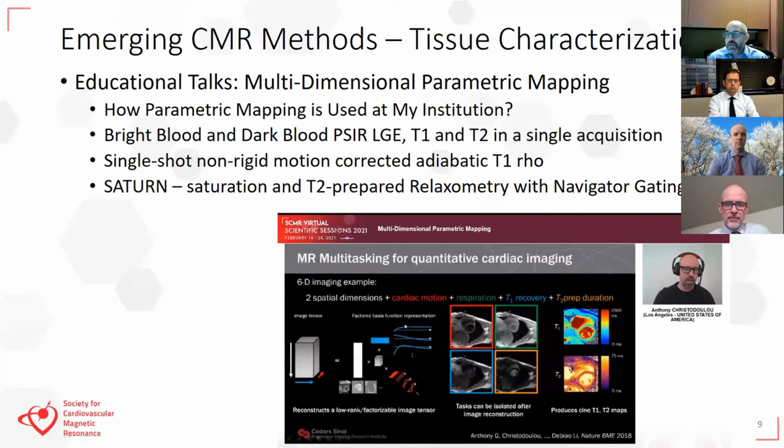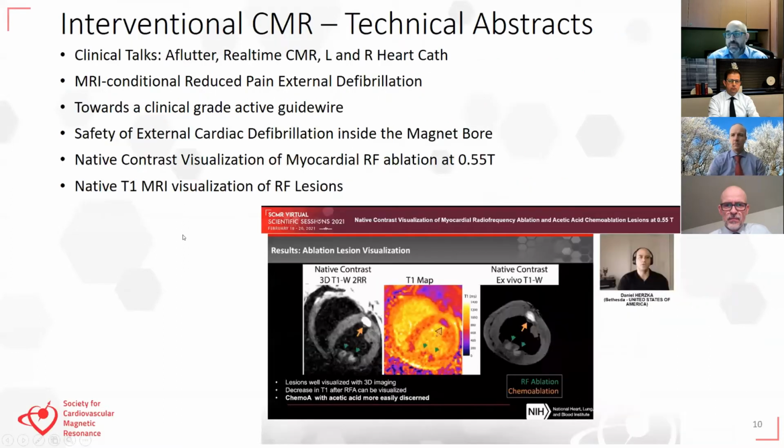Other things that were in this session in terms of the abstracts: a technique based on SASHA, work from Peter Kellman and Kelvin Chow, looking at bright blood and dark blood PSIR using this technique called SASHA. New techniques based on T1 rho, where we may be able to look at scar non-invasively, and another technique called SATURN, which was using saturation and T1 recovery in order to do T1, T2, and T2 star mapping.